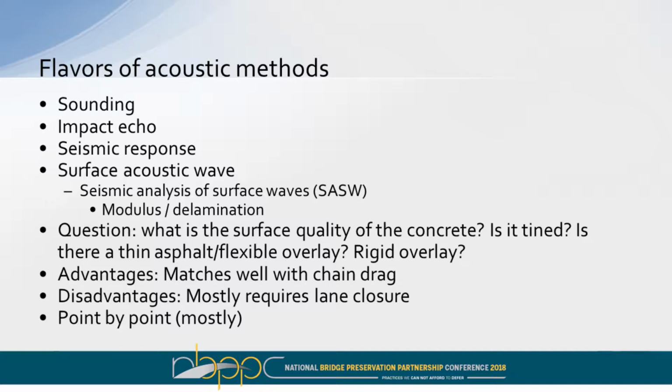They've got some very similar fundamental properties in that you've got to be able to hit the surface of the material consistently somehow and get that energy in. You've got to get the energy back out. And there's sounding and there's impact echo, and then there's seismic response, which is kind of like impact echo done by someone who doesn't want to call it impact echo. They would tell you differently, but there's only so much you can do with a wave.